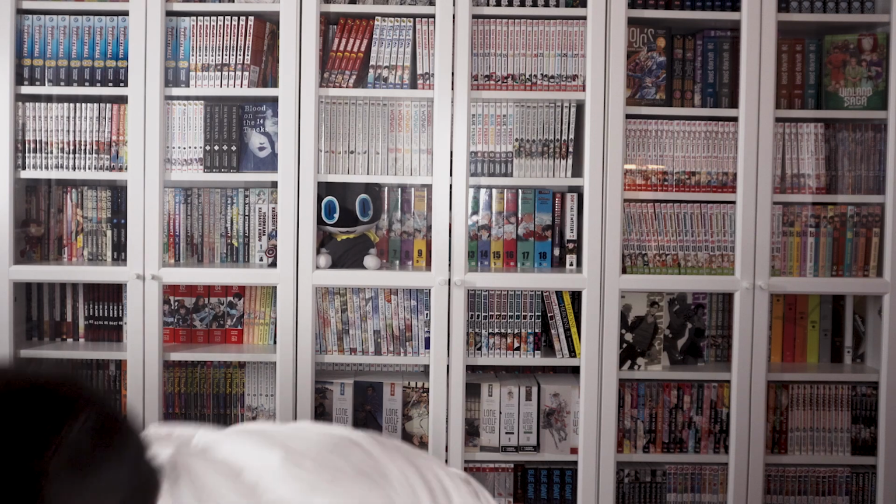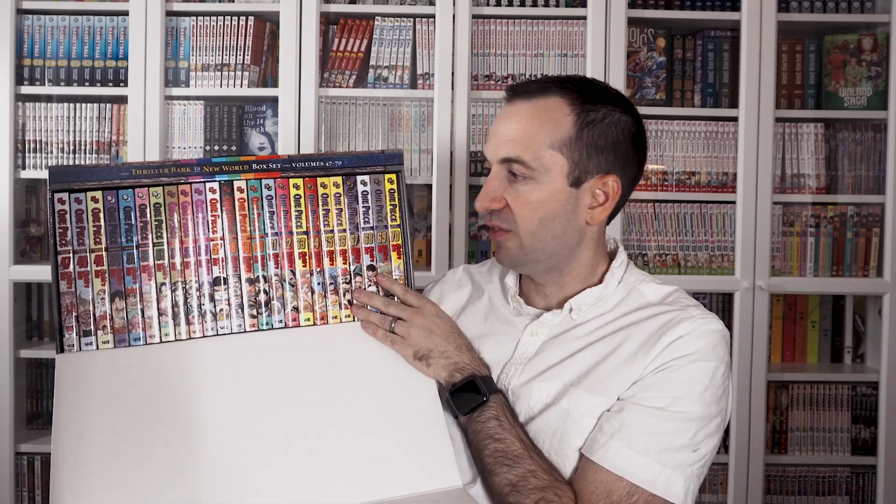Going to number 3 of One Piece here, of our lovely Thriller Bark to New World box set, volumes 47 to 70. I really appreciate that we don't have one of those 27 volumes. Like, I really appreciate that we're not holding them this way like we are with Naruto. So this is great here. Here's the third box set for One Piece, which is, I guess, one of their most popular series. But man, if you're gonna collect the series, if you don't have it yet, I would go the box set route. I wouldn't try to get singles, especially since there's over 100 of them now. Thriller Bark, here we go, Paramount War, the New World.